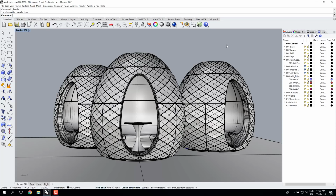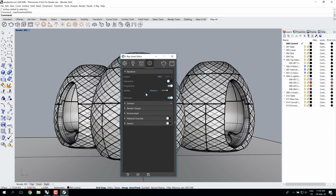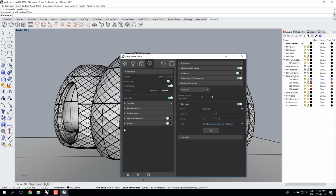So now let's take a look at V-Ray for Rhino 3.6 running inside Rhino 6. This is the file as previously described, and I want to take a look at how fast this renders on CPU compared to GPU. I'm going to open up the V-Ray Asset Editor, and if we look at the settings that are being used here, I'm starting at the default settings.